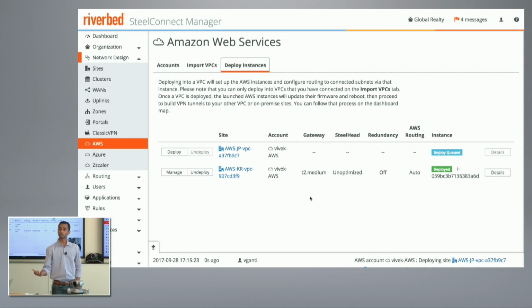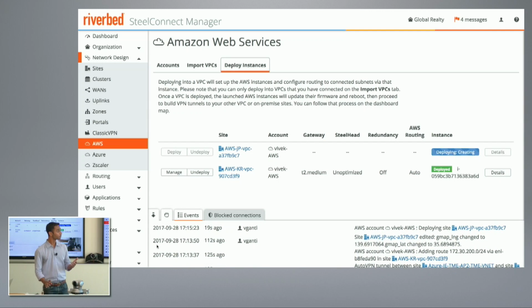The moment I click here and deploy, what SteelConnect is going to do is log into my AWS console. It's going to look at all of my VPCs, and at what VPC and what particular subnet I want to connect to. It's going to plop a gateway and a WAN optimization appliance. Once it is provisioned online, which takes about 7 to 10 minutes, you'll see everything that's happening in the log messages below. But once all of this is done, it's going to form a full mesh of IPsec VPN tunnels to all of my other existing sites.